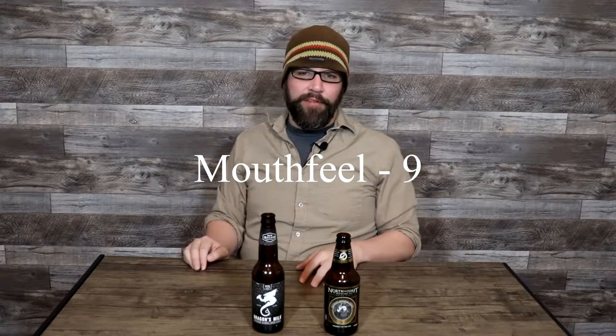Mouthfeel. This was a nice, thick, viscous mouthfeel to this beer. It was also nice and creamy and rich. You could really feel the depth of it. But again, there's so many more options out there in the market that have just pushed that yardstick a little further, so I had to dock a point. It gets a 9 for the mouthfeel.